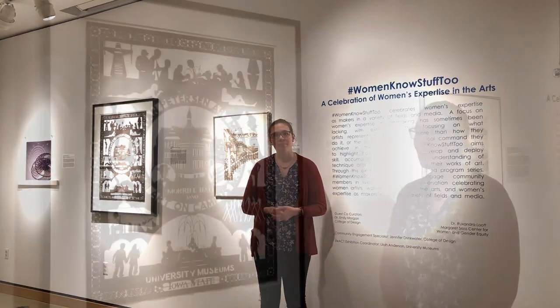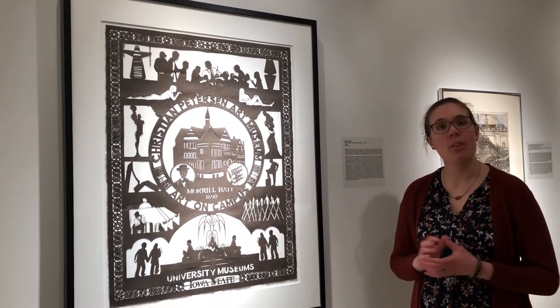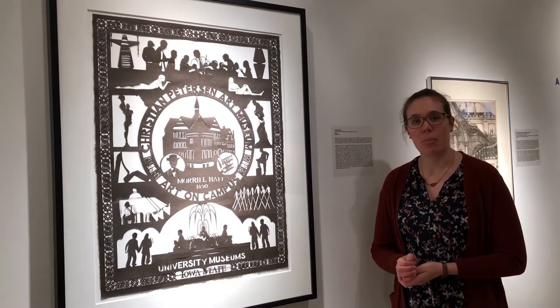exploring process. What I want to do for our virtual tour is take you through, and I'm not going to talk about every work of art, but just highlight a few to give you some more details about. So the one I want to start with is Linda Emerson's paper cutting.